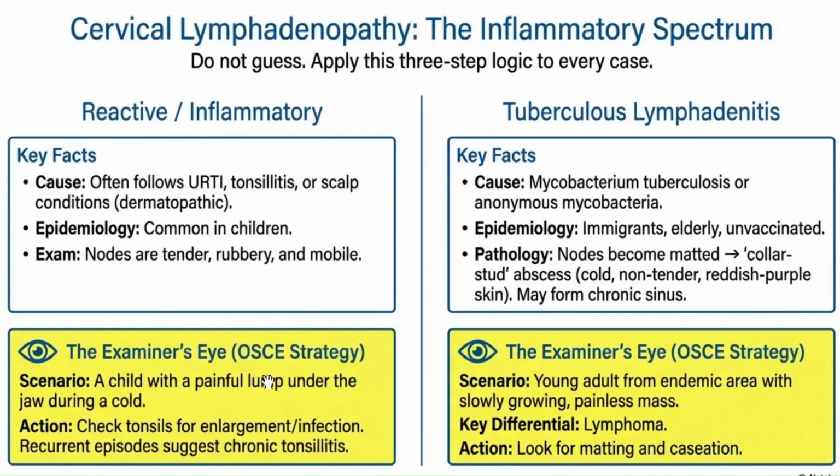So how do you tell the difference? The guide seems to rely so heavily on profiling the patient. It does. Context is everything. Let's take a really common scenario. A 5-year-old kid comes in. His mom is worried she found a lump. You feel it, and it's rubbery, it's mobile, so it slips around easily, and it's tender. The kid winces when you touch it.